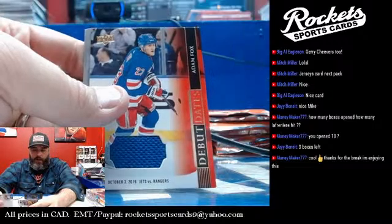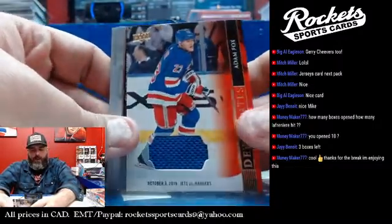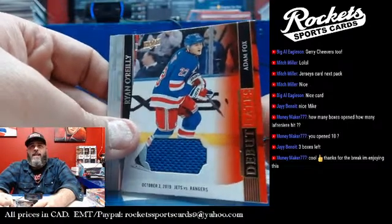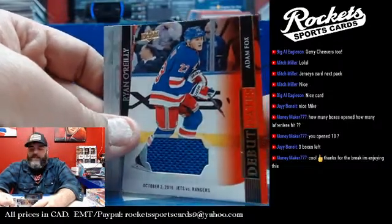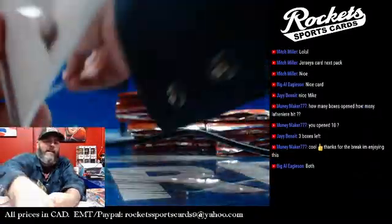Man, I'm tired. Oh, we got a different jersey card. Nice. Adam Fox, debut dates jersey card. First one we've had like this. We haven't had a patch either. There are patches in this. So a nice surprise there with the debut dates.